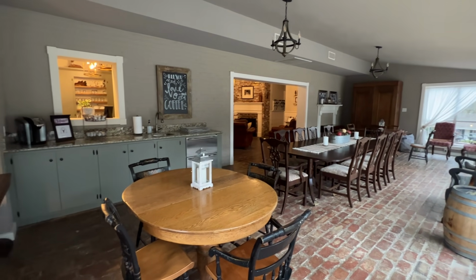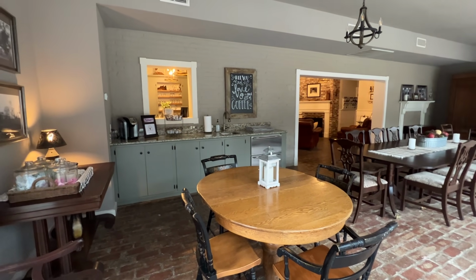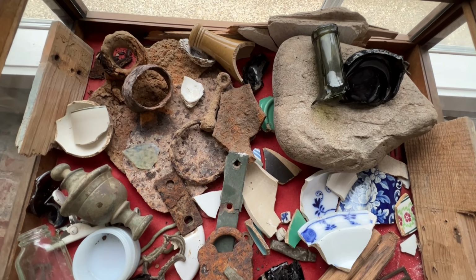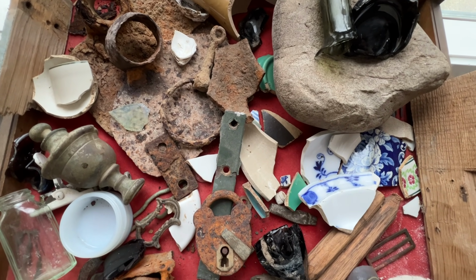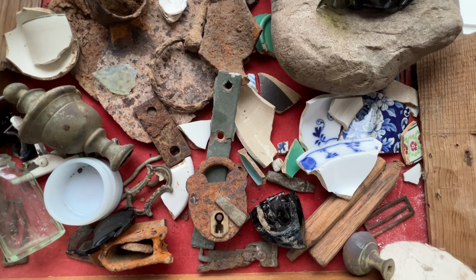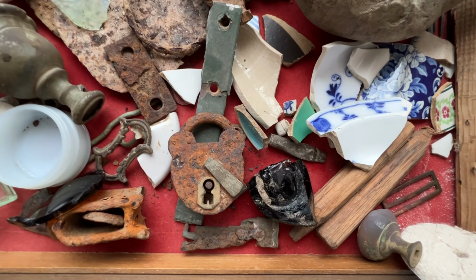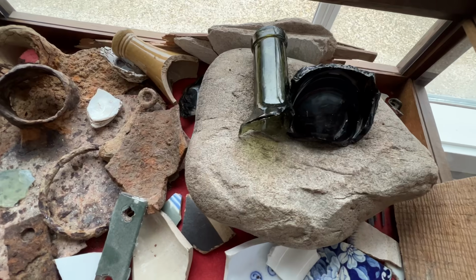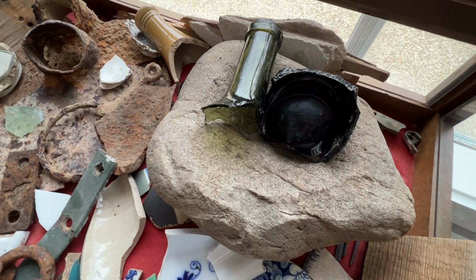The history of CANEMOUNT doesn't begin in 1787. Human habitation has occurred here for millennia, and inside this box of treasures found on the grounds, we see beautiful evidence of this. So if you're the new steward, there's no telling what treasures await discovery just under the soil.